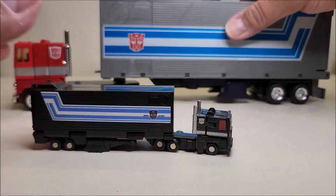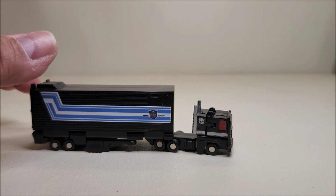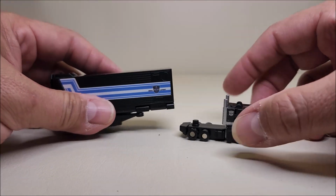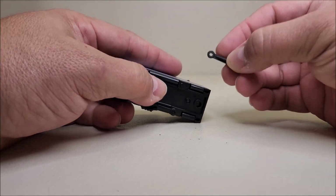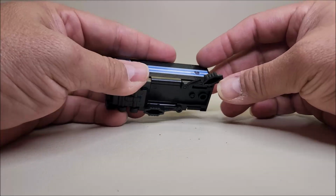We'll bring this guy off to the side here, and we'll start looking at the trailer. I want to spend a little bit of time on the trailer, just because we're going to see some differences here from the figure that we saw previously, that Coca-Cola Prime. And I'll show you what that is in just a second. So let's go ahead and separate these guys, and we'll concentrate on the trailer. Again, the riggers are articulated. They're on a pin, which makes them articulated.